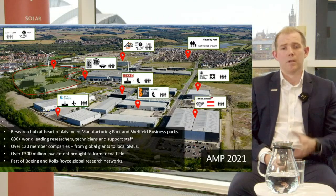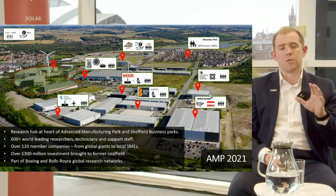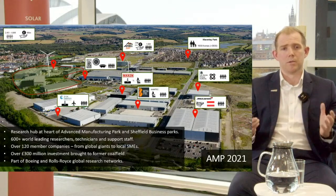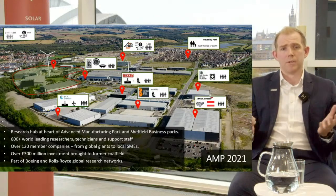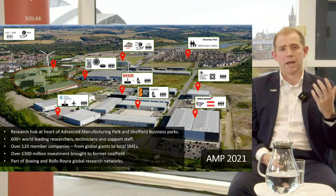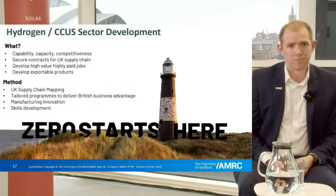And you can see hopefully at the back of the slide there, we've got housing, we've got schools, we've got communities being built up in this area as well. So it's what I would term well-rounded sustainability in terms of economic, social and environmental as well.